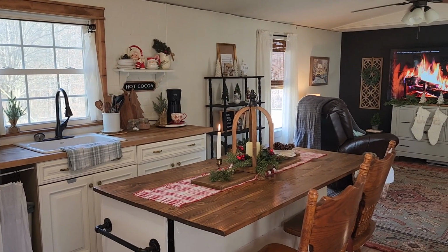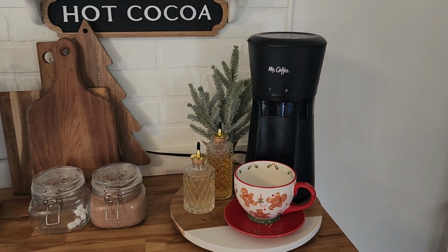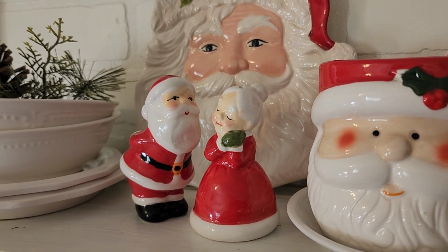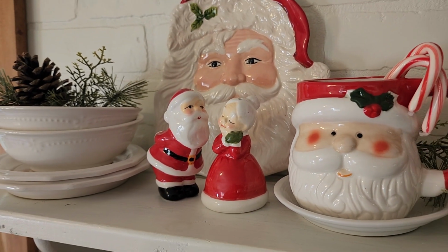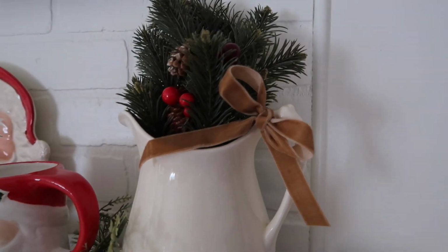On the other side of my kitchen, I set up a little hot cocoa station with some mini marshmallows and some candy canes, and it's really come in handy. I added some Santa decor up above on my little shelf along with a thrifted pitcher.